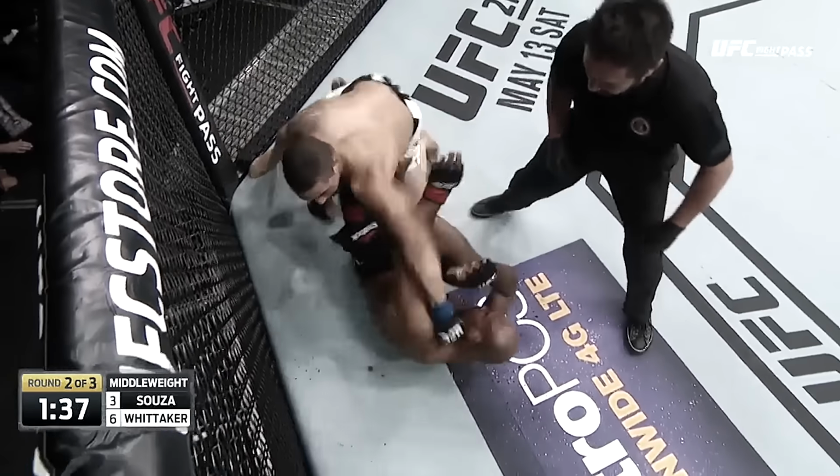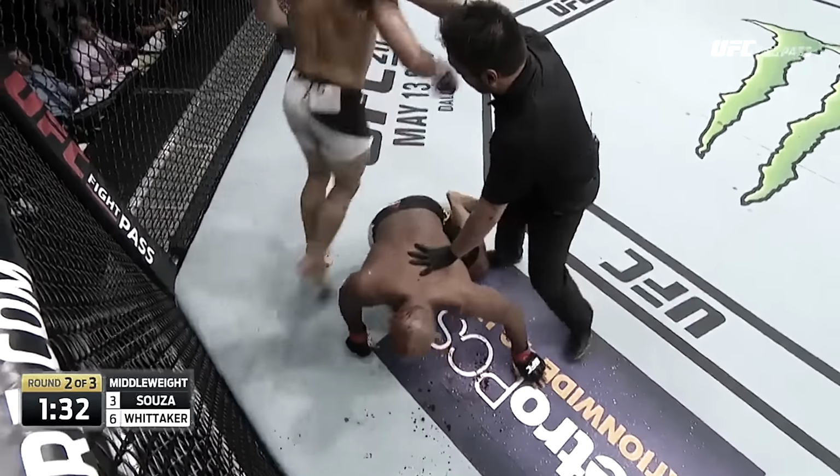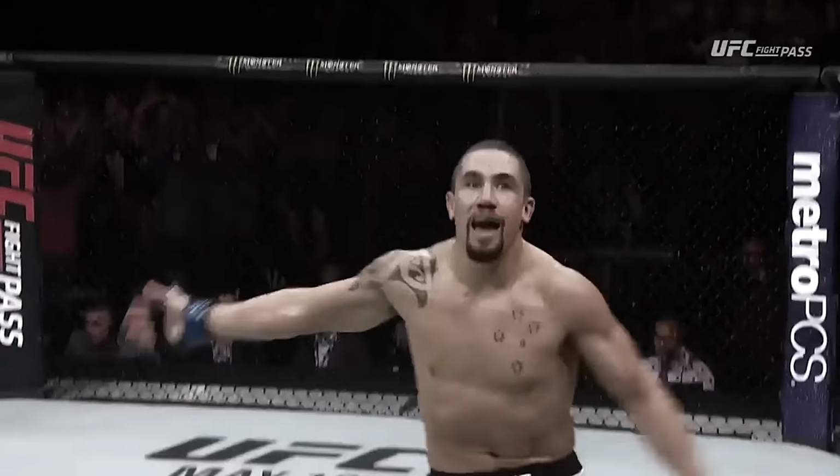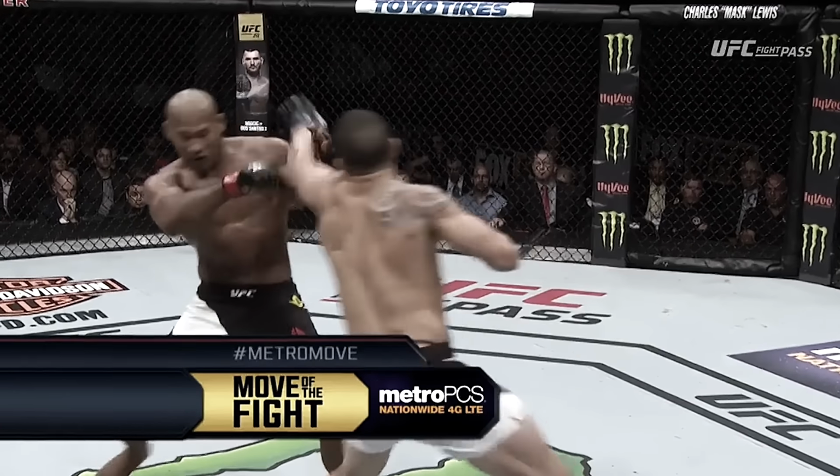Oh, Whittaker pulling it on now. How is Jacare surviving? And that is it. Robert Whittaker has done it. Flawless performance by Whittaker. Here's the early knockdown.